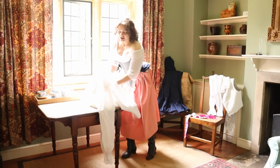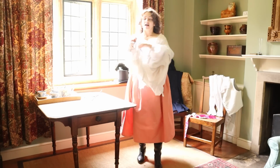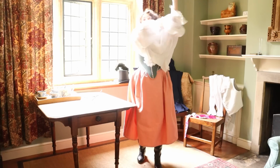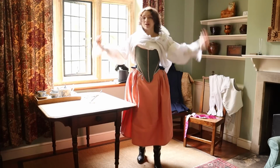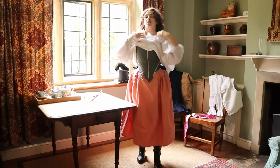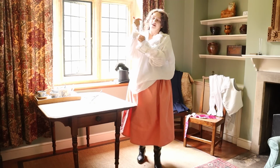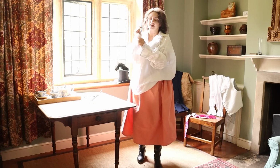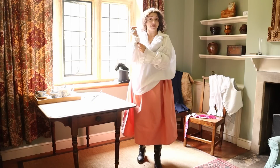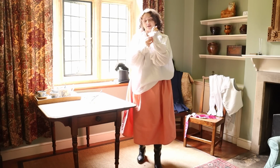As I mentioned, the habits are very much masculine in look. A lot of ladies were wearing and commissioning habits to match their husband's regiment. So lots of braiding, threads, stuff like that. This one is relatively plain, although the detailing is very, very masculine in style, especially the tails and the buttons, as you can see.